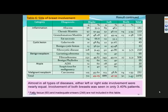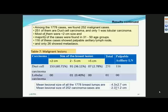Among the 1778 cases, we found 252 malignant cases. 251 of them are ductal carcinoma, and only one was lobular carcinoma. Most of them were less than 2 cm in size, and majority of the cases were found in 31 to 50 years age groups. 116 of these cases showed palpable axillary lymph nodes, and only 26 of them showed metastasis.